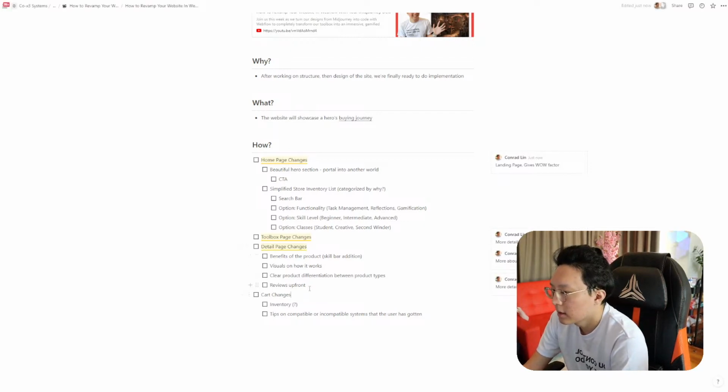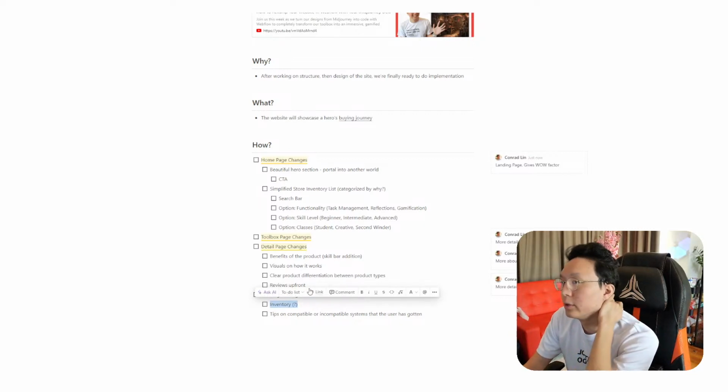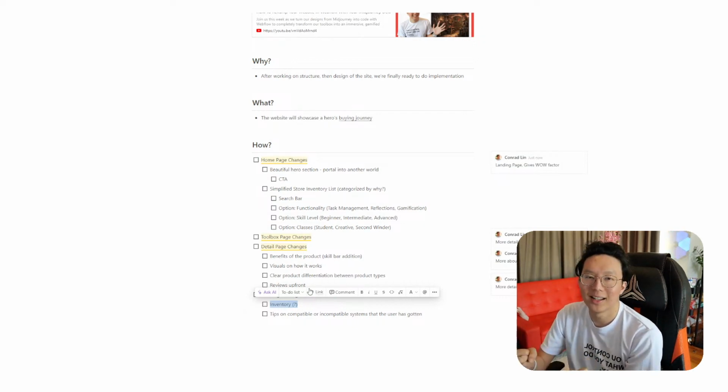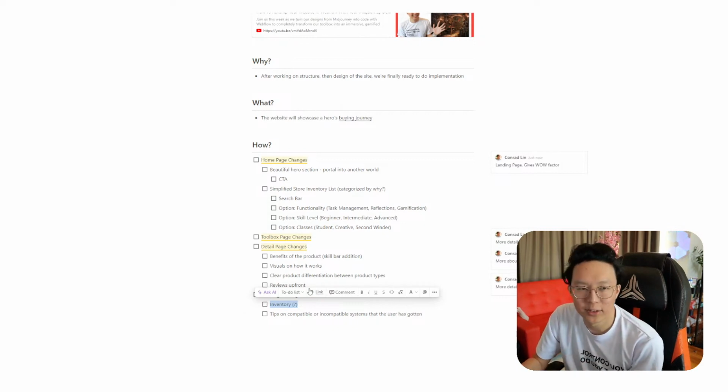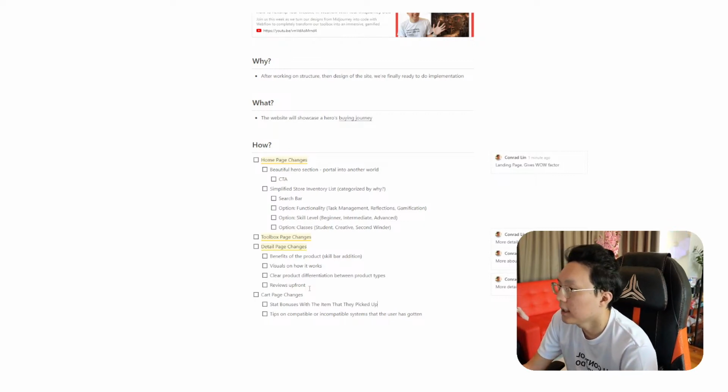And then cart page changes. Ideally this basically shows what the user is going to benefit from. If you imagine normally in the store when you pick up an item, you can see yourself kind of leveling up. Like this is where you are now, and this is how much you're going to increase your intellect, your strength, or whatever. So that's kind of what I'm thinking about. So stat bonuses with the item that they pick up. Okay, so that's the idea.